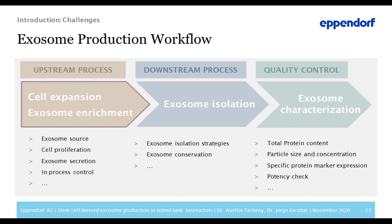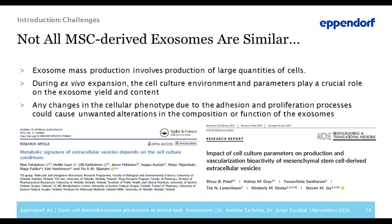And now we will focus on the first step of the workflow, the upstream process resulting in an efficient exosome secretion. We would like to highlight key factors to address to improve and warrant a successful and reproducible upstream process. So as Jorge mentioned in the beginning of this introduction, not all exosomes are the same. Not all MSC-derived exosomes are similar.